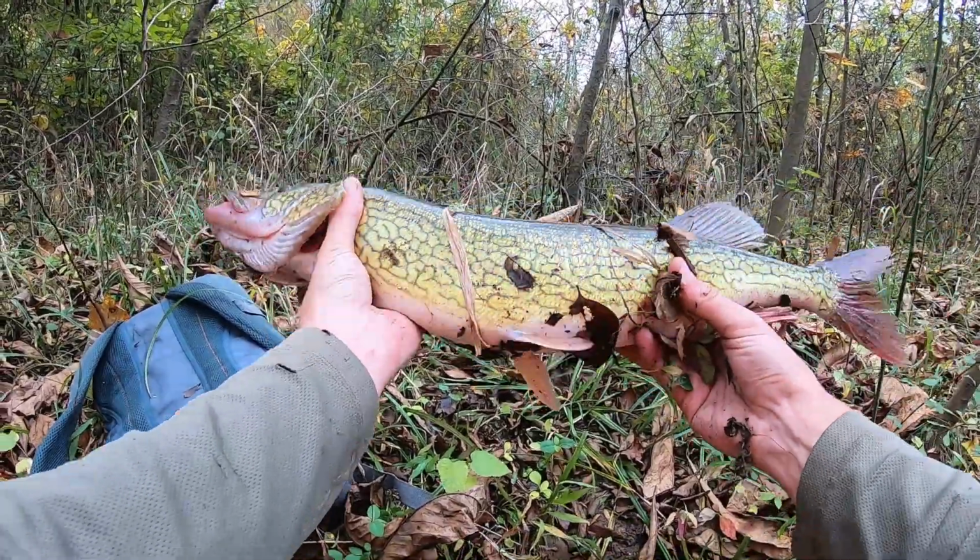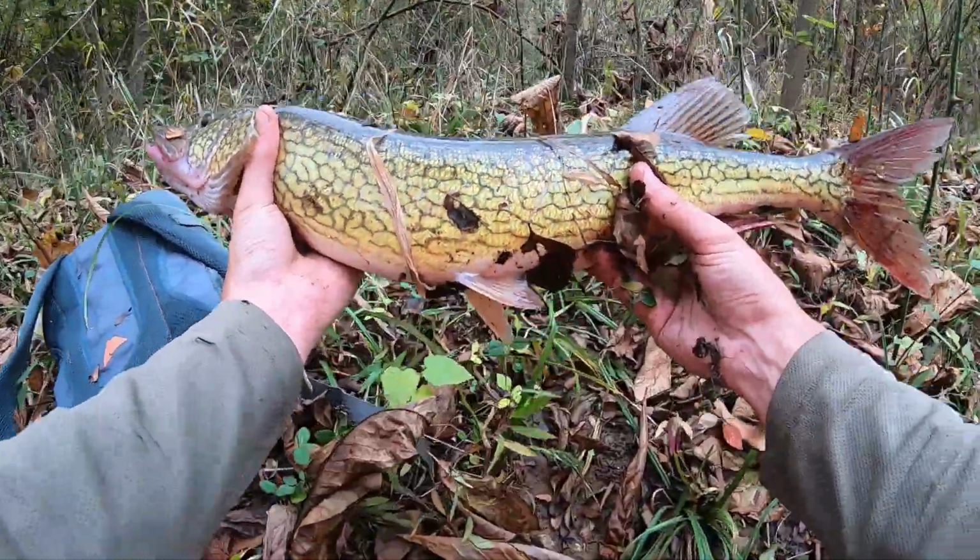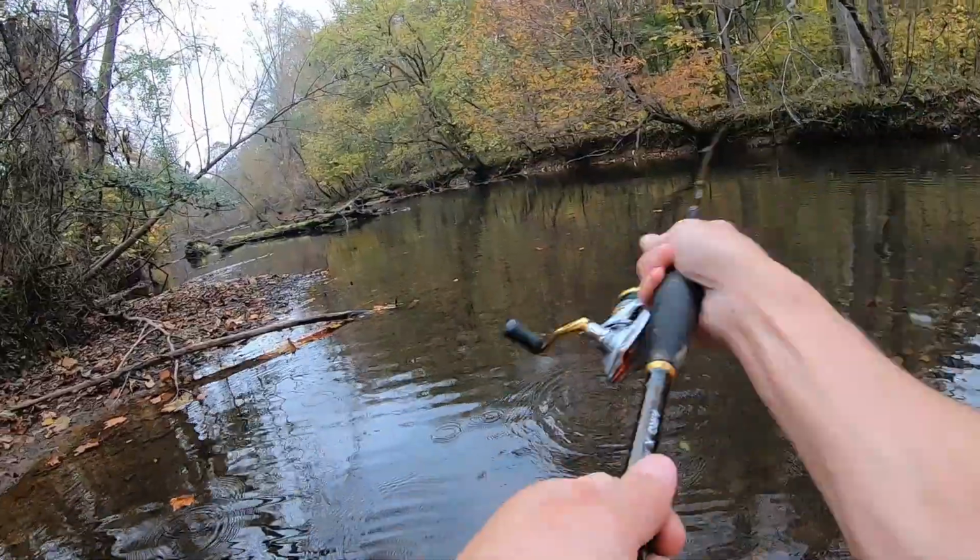He's covered in leaves because he's been flopping around when I was trying to unhook him. Let's let him go. Oh man, I really love that surprise feeling you get when you hook a big fish. It just feels so good. Heart starts thumping. I love it.